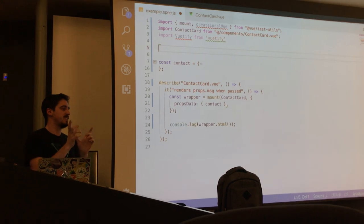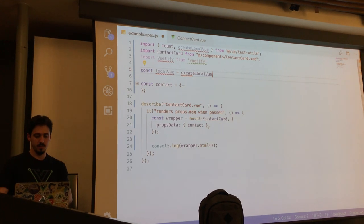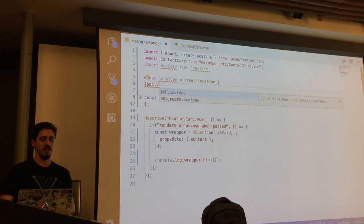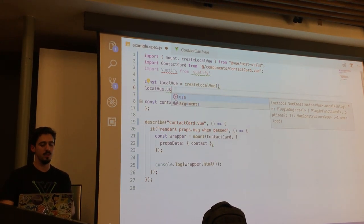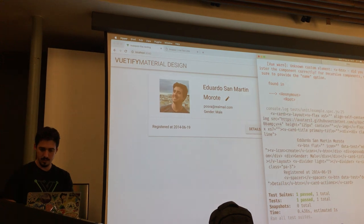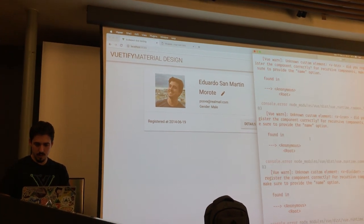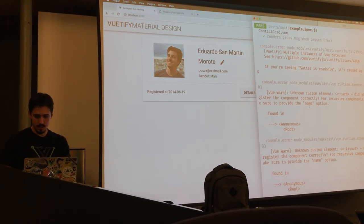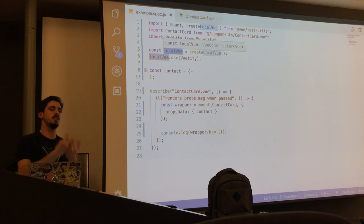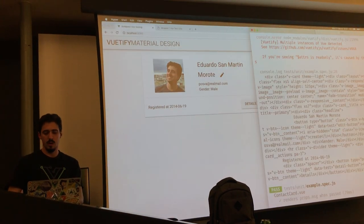So what we're going to do is create this famous local Vue. So we're going to create a variable here, createLocalVue. You could create this before every single test, but that would be very heavy, let's be honest. Now this is basically just another Vue class. So we can call use, for example, and we can pass Vuetify. Now if we do this, we should still see some errors. So what we need to do is to tell Vue Test Utils to use this local Vue. So we pass it here, localVue, and now we should see fewer errors.